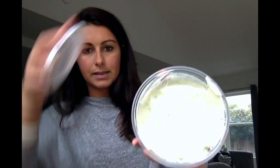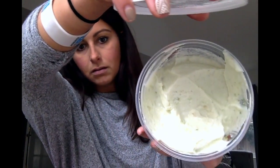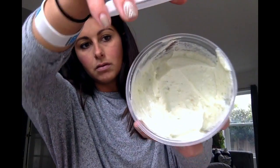And it's like a paste. I don't know if you can kind of see it. I'll block the light. There you go. In the ingredients is fresh raw organic garlic, safflower oil, organic flaxseed oil, omega-3, lemon juice, sea salt, and jalapeno.